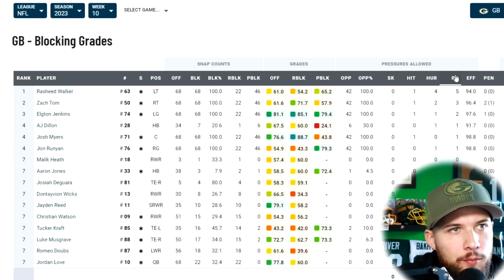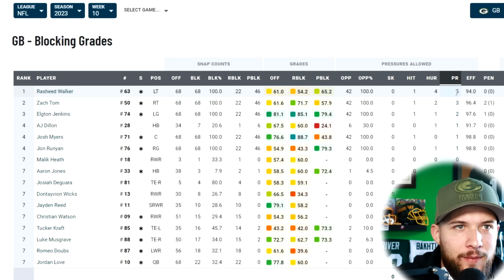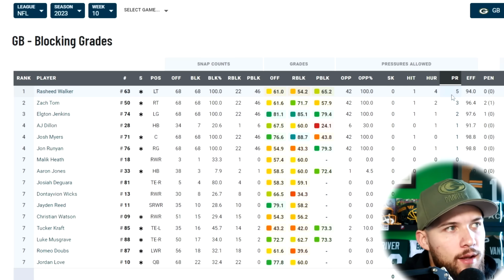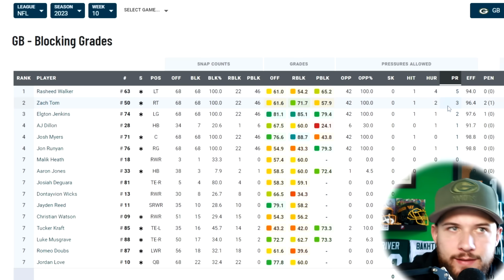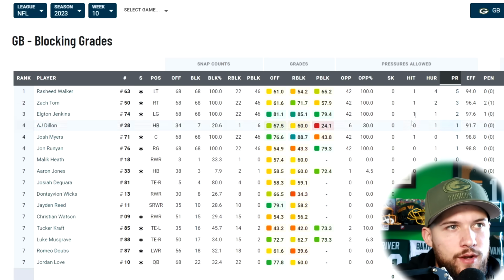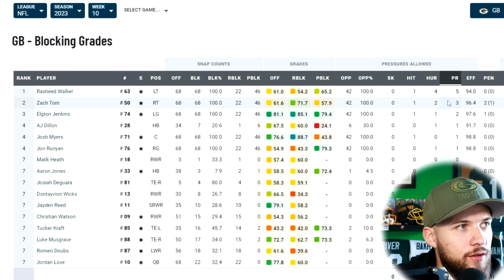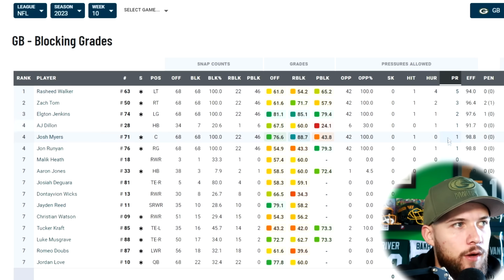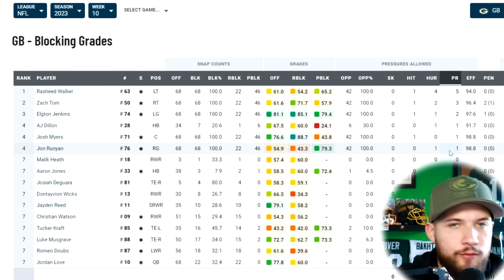Then to quickly go over the pressures and sacks allowed. So Rasheed Walker, although he had a 61 overall grade, allowed 5 pressures, and that's against Highsmith. I think Watt stayed on Tom's side the entire time. I may be mistaken, but Rasheed Walker still allowed 5 pressures. Zach Tom allowed 3, and there was a sack, but they're not tying it to Zach Tom. I know TJ Watt got the sack, but it doesn't show it on here. So maybe they're actually tying it to Jordan Love, interestingly enough. Elton Jenkins allowed 2 pressures. A.J. Dillon allowed 1. Josh Myers allowed 1. And John Runyon allowed 1.